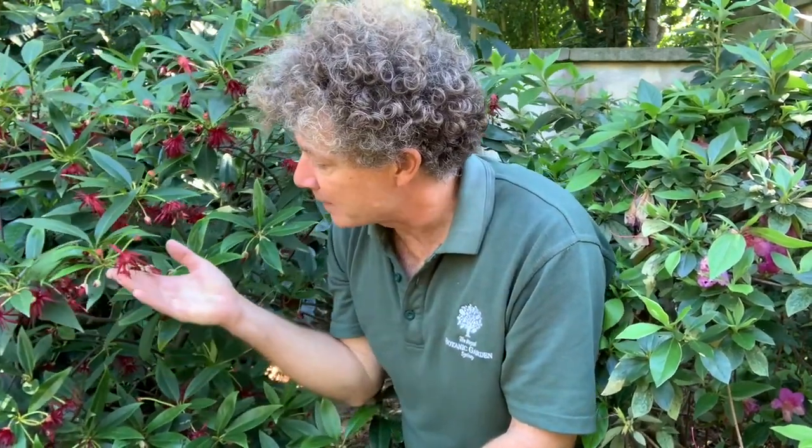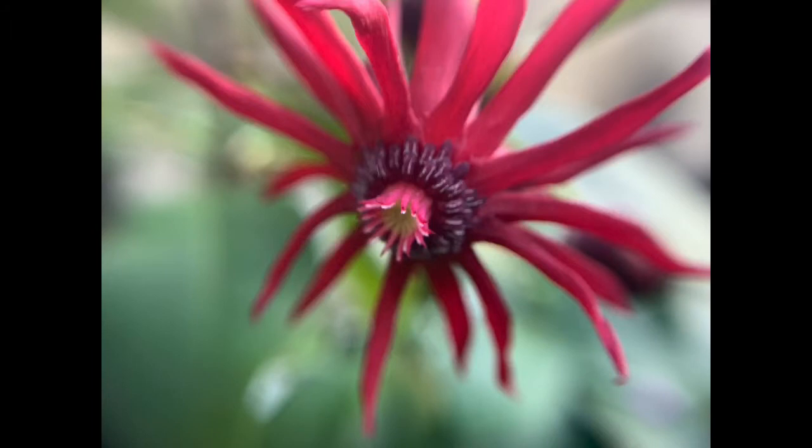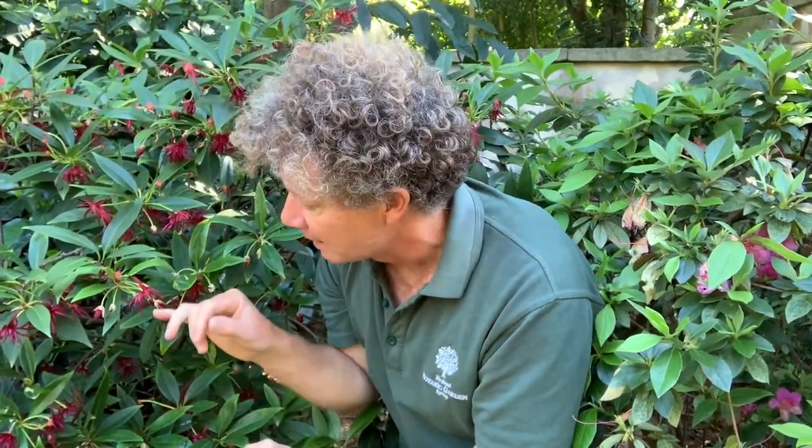Now, the flowers are unusual in many ways. One of the unusual things about the flowers is they generate their own heat, so they're thermogenic flowers, and that may help with their pollination. They're pollinated by little flying insects, little fungal gnats and other very small flies that are attracted to both the smell and perhaps the heat generated from the flowers.